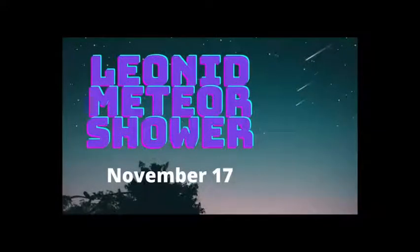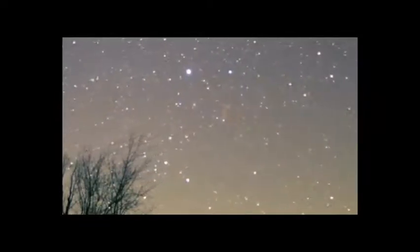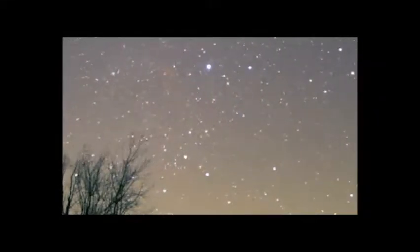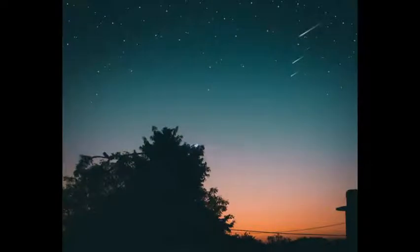This week is the peak of the Leonid Meteor Shower. Meteors are often called shooting stars, even though they are not stars. They look like bright streaks of light zipping across the sky. They occur all the time, but honestly, most of us aren't outside looking up at the sky all that often. If we were, and we had clear, dark skies, we could see about 4 meteors per hour on a good night. But by night, I mean after midnight.